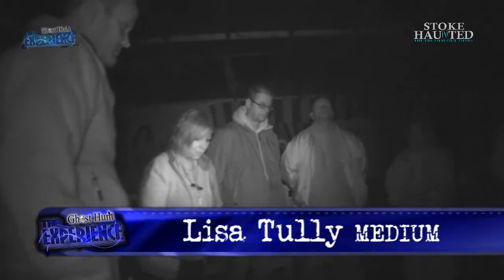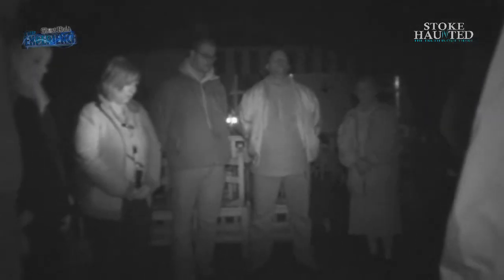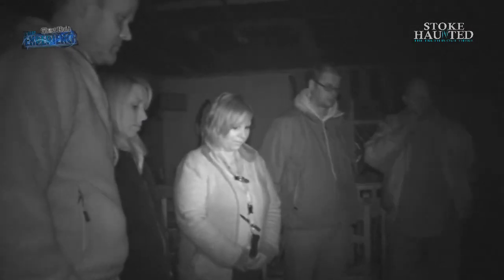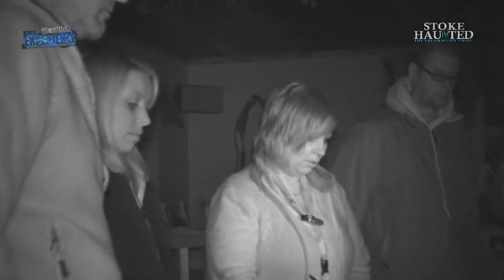So any spirits in this room, in this building with us tonight, we invite you to come and join us. We come with the utmost respect. We mean no harm. None of our equipment will harm you. We ask that you do not harm us. There's two green lights on the floor. We invite you into the circle and change the light from green to red, please.